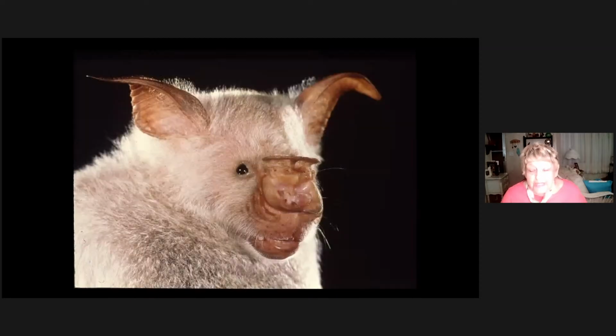Whoops, I'm sorry. The greater leaf-nosed bat, this handsome guy, has a nose that's called a leaf nose because somebody thought it looked like a leaf. Now, this nose aids in his echolocation. And it's a very, very popular style nose. At least 250 other species of bat have a nose that looks like this.